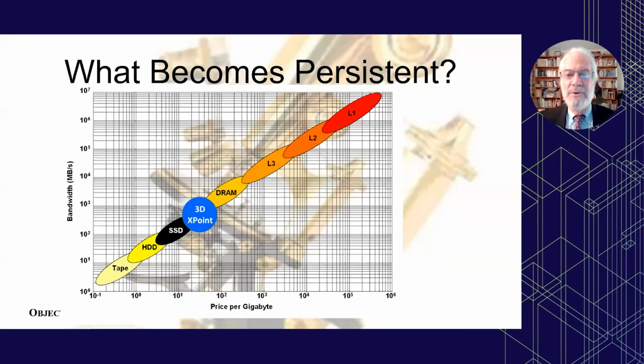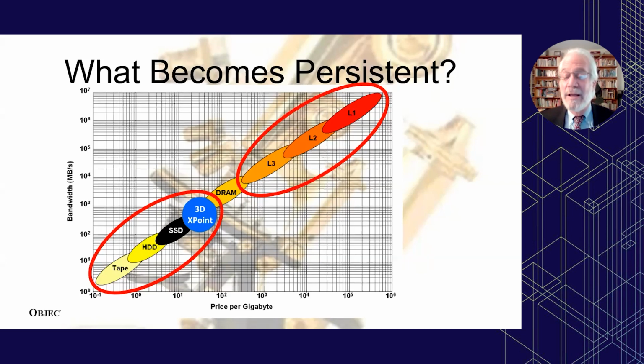So what becomes persistent in the system if we do that? It's kind of interesting to look at that. You've got the things that you would expect to be persistent: your tape, your hard drive, your SSD, and your 3D cross-point memory. Everybody knows those are going to hold on to things. But if you start turning your caches into persistent memory, then all of a sudden you've got L1, L2, L3 caches that save data. Now, it might be that the L3 cache is the first one to get there because today's technology is not sufficiently fast to be able to replace the faster caches, the L1 and the L2. But eventually those will be there too.